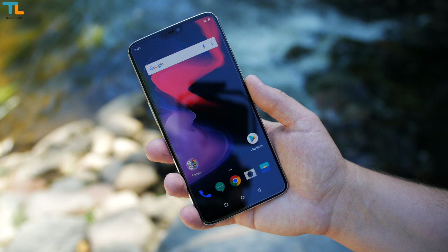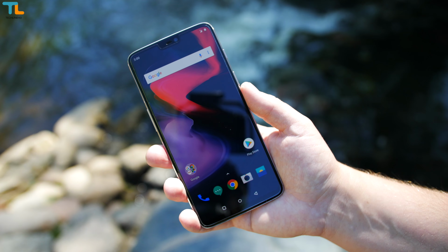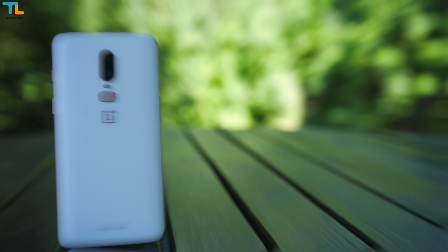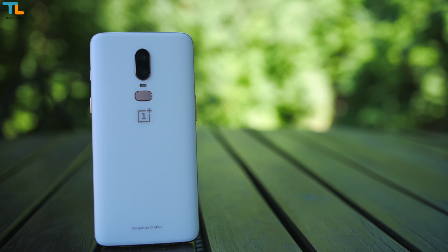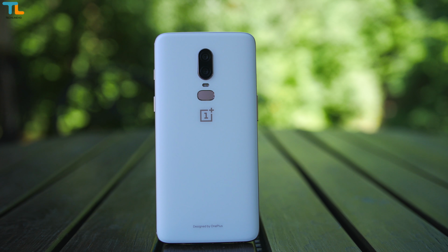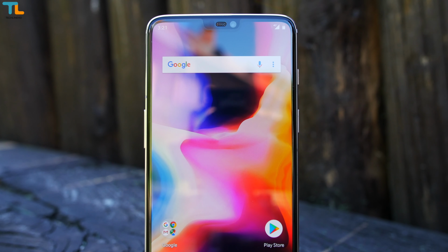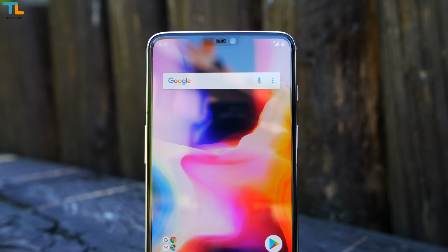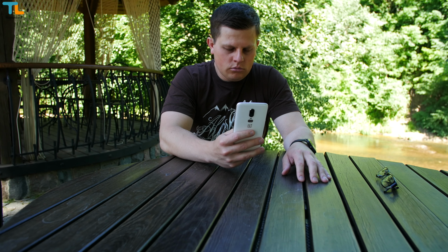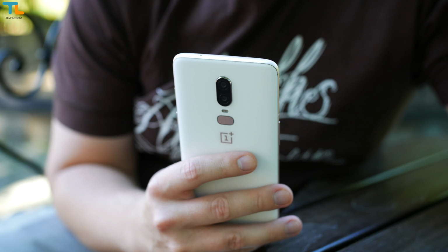Each year, or even more frequently, the Chinese company OnePlus releases a new phone that sets a standard in its price category. The OnePlus 6 is the latest and probably the greatest offering the company has ever made, and it now costs about $530, but it offers so many premium features of the phones that still cost $200, $300, or even $400 more. My name is Linus with the TechLine YouTube channel, and here's my full OnePlus 6 review.